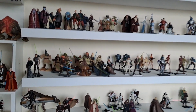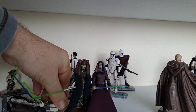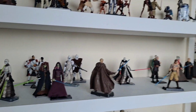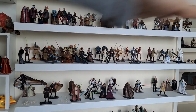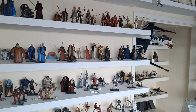Oh yeah, there is a little bit of a continuation of Attack of the Clones there, and then it moves into the Clone Wars. Let me just get Ventress standing up. More specifically, this shelf here is the Genndy Tartakovsky Clone Wars. Let me just be clear about that. They're very well spaced out. I could technically push them together and get some more space if I needed it in future. Let's get closer in, ladies and gentlemen. Let's do it.